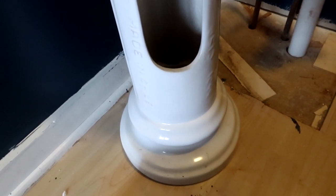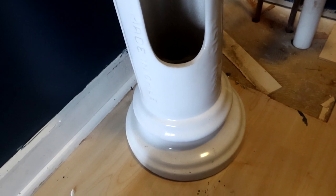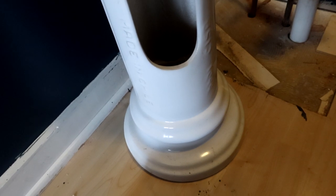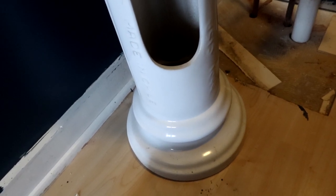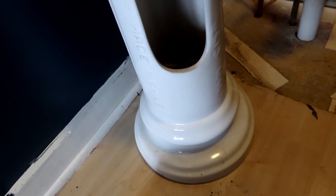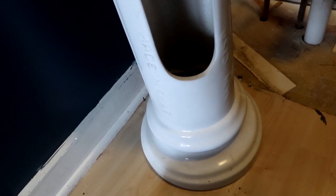So I'm trying to decide what to do, if we'll keep the sink part and just build a vanity for it, or put this sink on Facebook Marketplace again and try to find another sink that fits better. Anyway, every project has its issues, and this one seems to have plenty, but this is just another thing to figure out, I guess.